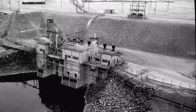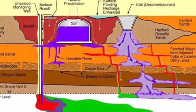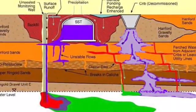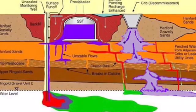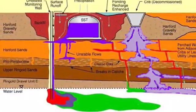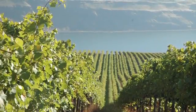In Hanford's 45-year history as a nuclear weapons factory, some 450 billion gallons of waste and wastewater have been discharged into the soil, which is leaking and has leaked into the central Washington's groundwater. This leads to radioactive groundwater leaking into the Columbia River.